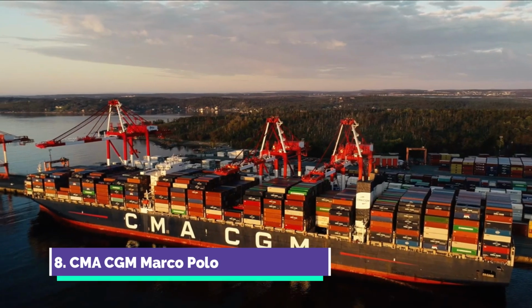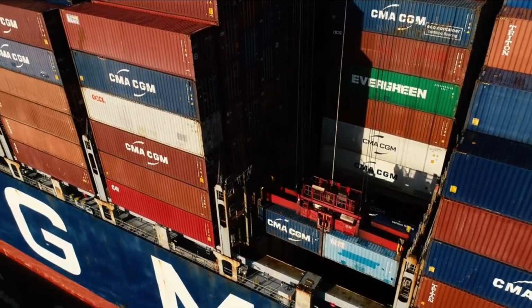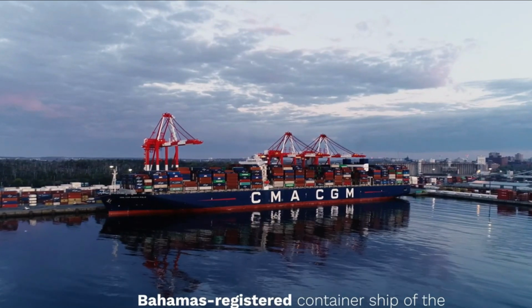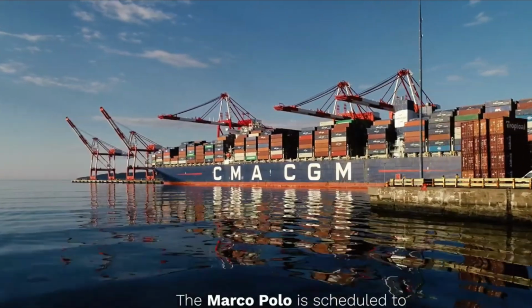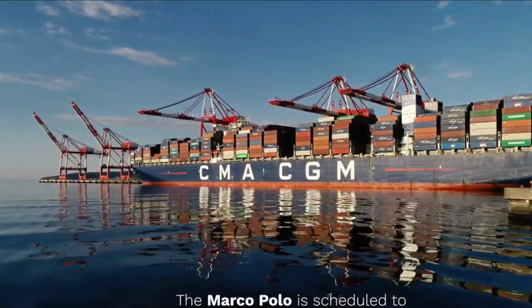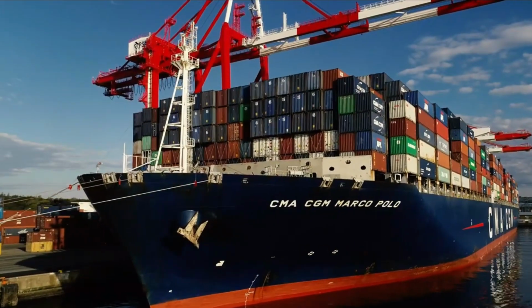Number 8. CMA CGM Marco Polo. When it was introduced in 2012, the CMA CGM Marco Polo was the largest container ship in the world. Its length exceeds 396 meters and it can hold more than 16,000 containers. In addition to Rotterdam in the Netherlands, the ship has docked in several ports worldwide. The France-based CMA CGM Group owns the CMA CGM Marco Polo.